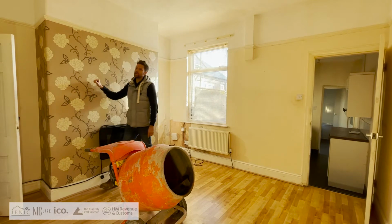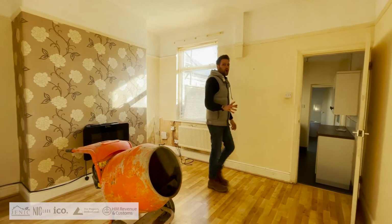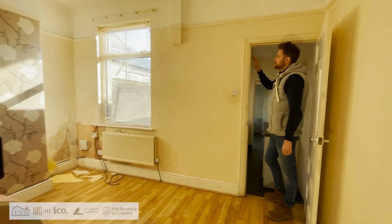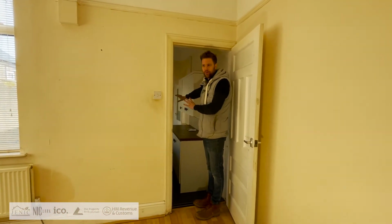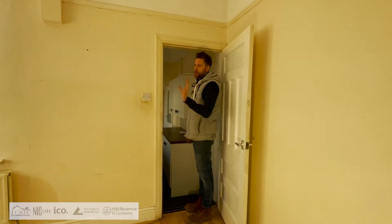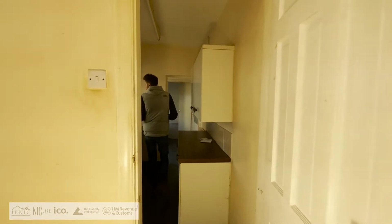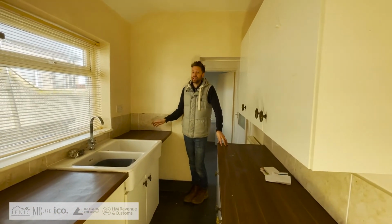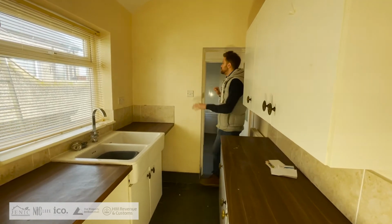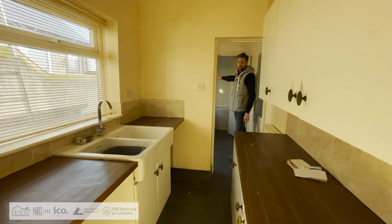So the chimney stack has to come out here as well. As I said, the walls over there. Now what we are going to be doing is opening this up here so we can create a large kitchen communal area. The communal area will be over here and the kitchen will be focused all the way down the property over here as well. So this kitchen is all coming out. This is going to be opened up as well. We've got the bathroom into the rear of the property here.